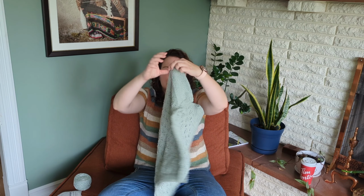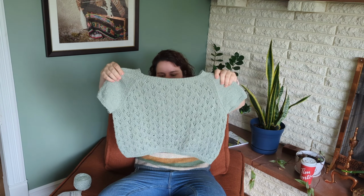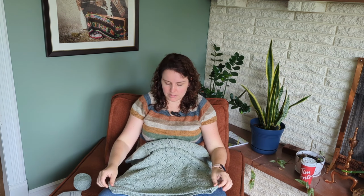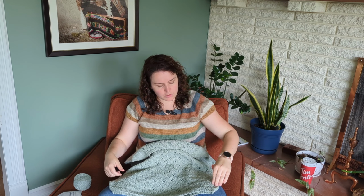This sweater, what's special about it? Well, it's not the trend much to start from the bottom and then go up. So this is something different. If you want to switch it up, this is a bottom-up sweater. You start from the bottom, go up.